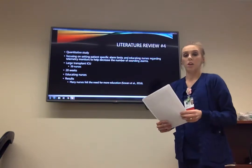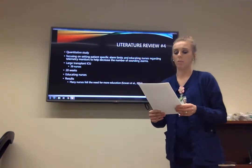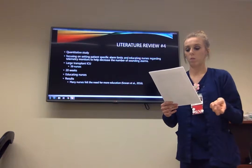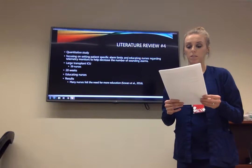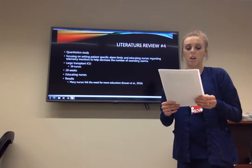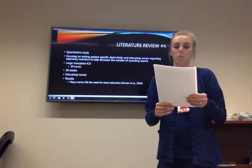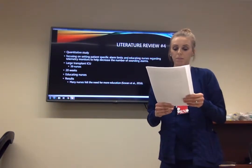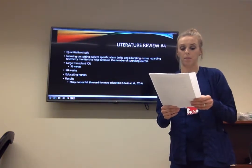The fourth literature review is a quantitative study as well. Setting patient-specific alarms and nurse education was analyzed. For 10 weeks, the nurses were expected to leave the alarms on the default setting for each of their patients. During this time frame, the nurses' attitudes and responsiveness were evaluated. During the second 10-week time frame, the nurses were asked to change the alarm limits specifically to each of their patients. The attitudes and responsiveness to alarms were then again reevaluated.